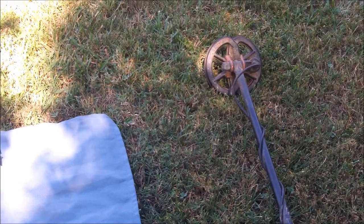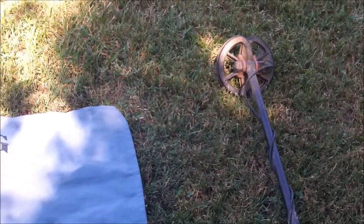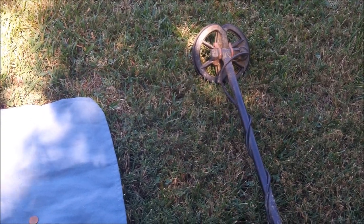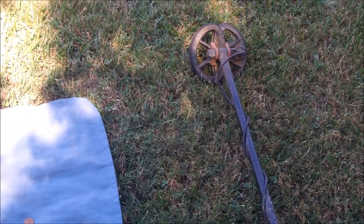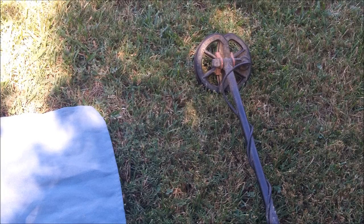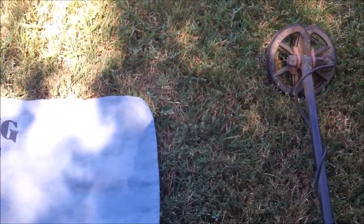Well, just going row by row in the side yard still, and using the 6-inch coil, and pretty much the reason I'm using it, it was on the machine already, but the ground is so dry and hard that anything past 6 inches is a real bear to get out anyway. So once we get some rain and the soil softens up, I'm going to be using the big coil, going back over everything, seeing if I can pull any of the deeper stuff out. But right now that coil is working perfectly.